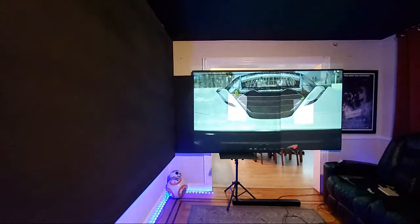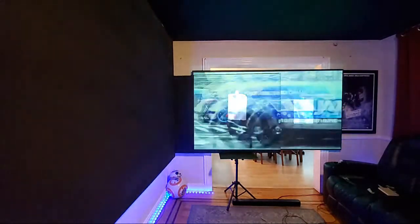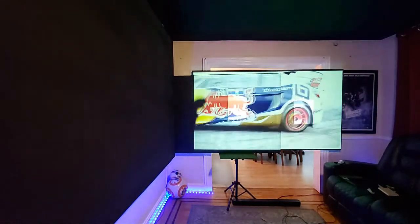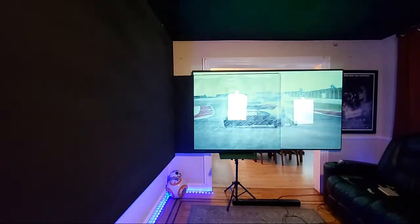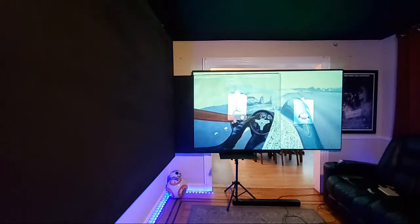We're going to do a half and half on the 106-inch screen so I can have them side by side instead of having all this set up right here. And then that way, we can get a better idea. I think we're going to start doing that more often, doing half and halves.